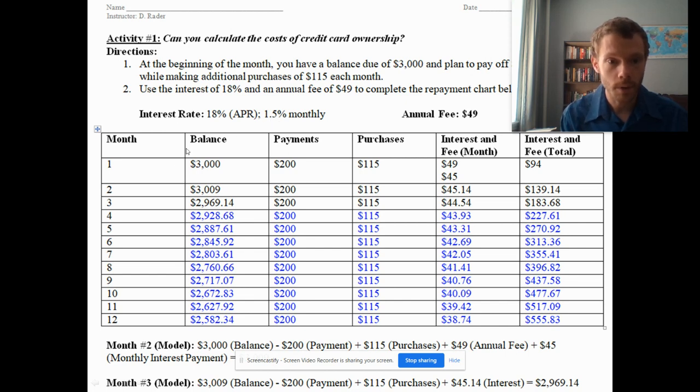Now, the biggest takeaway I want you to see, again, as you're checking your answers, notice the amount of the balance that was paid off. $3,000 goes down to $2,582, which, just doing a rough estimate, we're really looking at about $418 of the principal that was paid off over the course of a year. And in that same year, $555 paid in interest. So in fact, more money was actually paid in interest than was actually being spent to pay off the balance.